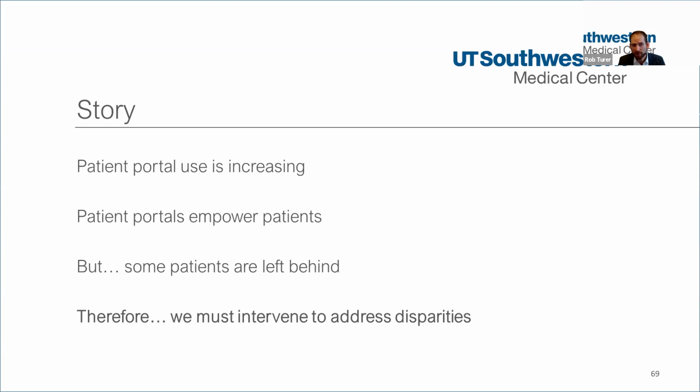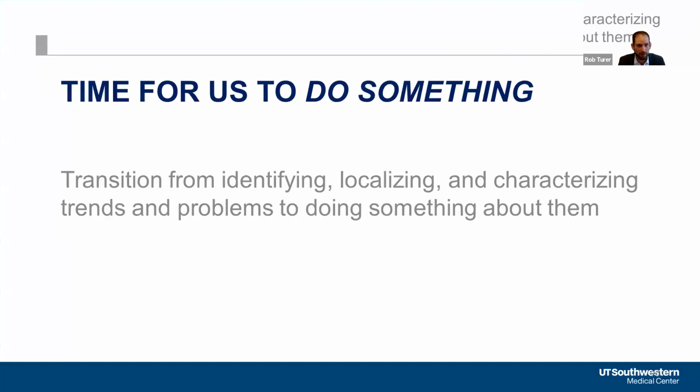So I hope that I've convinced you so far that patient portal use is interesting, that patient portals empower patients, but some folks are left behind. In this case, we talked about Spanish speakers and emergency department patients, particularly for medically and digitally underserved groups. But now I'd like to briefly convince you that there are things that we can do to help with this. So it's time to transition from identifying, localizing, and characterizing trends and problems to doing something about it.